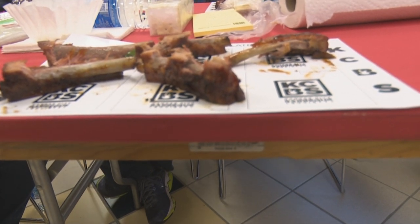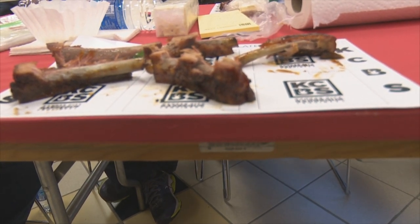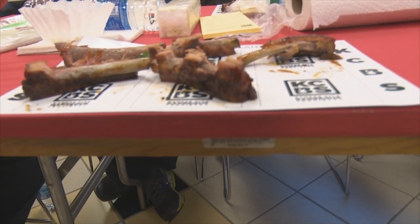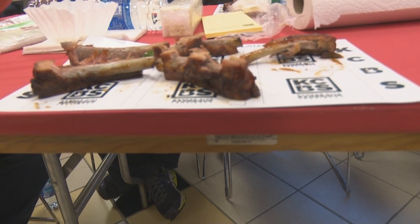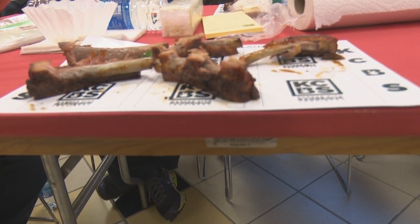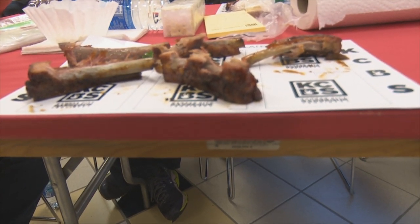Again, all 5 entries, as everyone else has said, were extremely nice. My favorite was number 1, had a great smoky flavor to it, very tender, didn't pull completely off the bone, but it was well cooked. Didn't have a least favorite as far as flavor goes, but I did have entry number 2. My sample was overcooked. It just fell completely off the bone, which for judging is not the best thing. But overall, great entries.